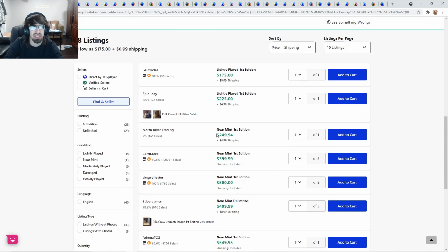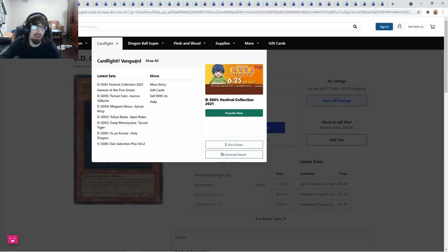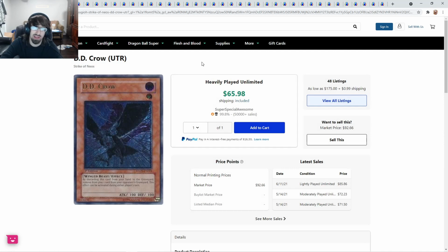200? 400. So if your DD Crows are especially mint and you have them and you're playing them, do me a favor, take them out of the sleeve, stop playing them, because when a card, in my opinion, for the main deck that you have to play multiples of, hits something like this, I would rather just play a cheaper version, have that version to look at or something. Just because I'm not making that card accidentally moderately played. I would hate myself. It would ruin my entire day. But yeah, if you want lightly played, go for it.